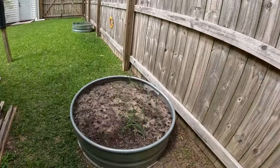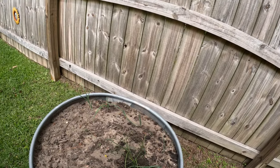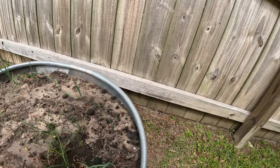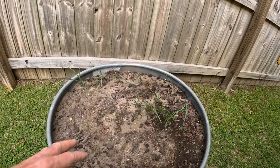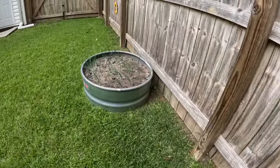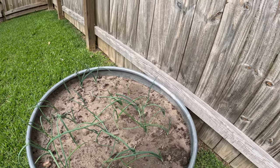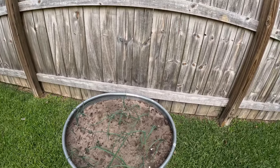Planted some onions and some, what do you call these? Anyway, we have about 8 onions coming up, and a bunch of the chives are coming up here. Here I planted even more of the onions, and we've got about 30 of them in here, so hopefully they'll do well.